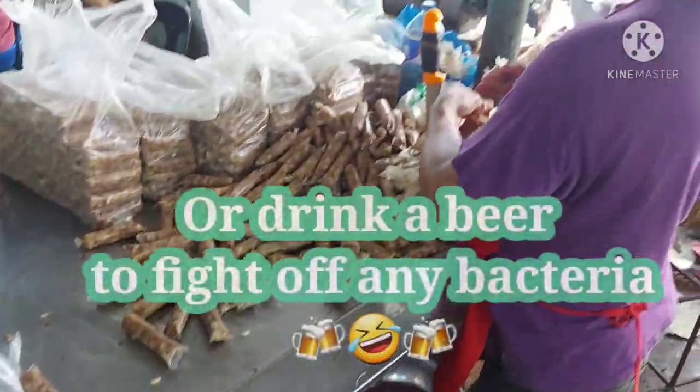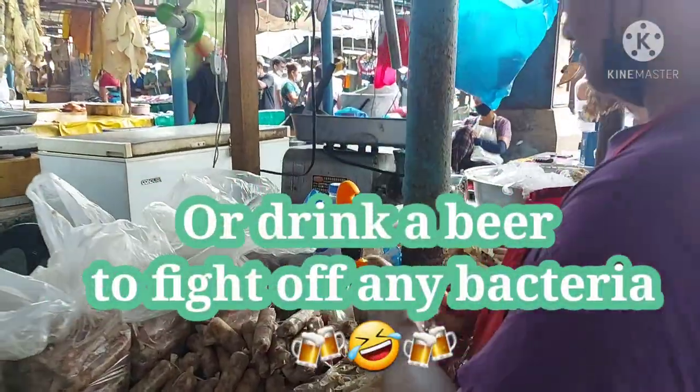Keep in mind, any bacteria that may exist on any of the foods, which could also exist in your supermarkets, you're going to cook that away.